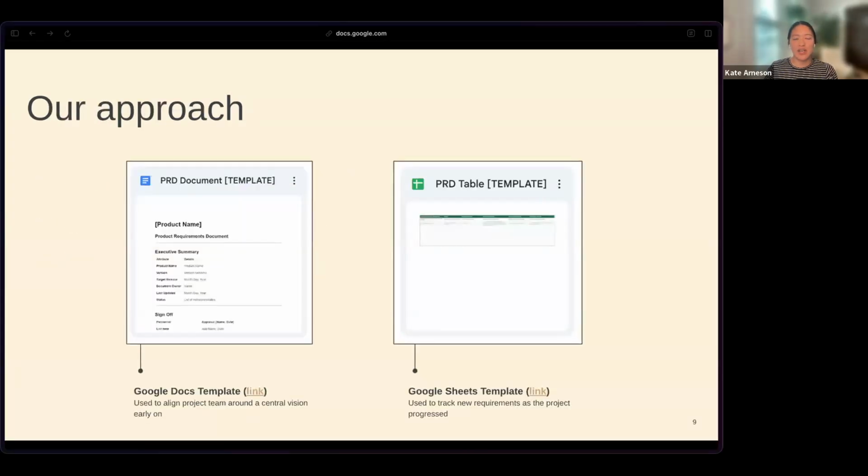So our approach with the PRD is just to keep it simple and flexible. So instead of using a different platform, we just use Google Docs, we use Google Sheets. So these were platforms people were already familiar with, already working in, and we could easily get different stakeholder buy-in. They could review it in their own time. It was something they already had access to.